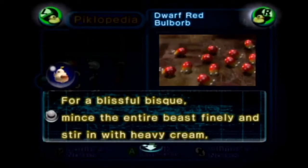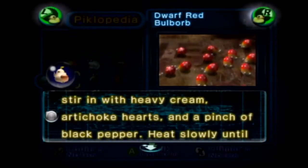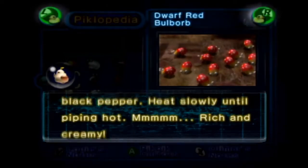For a blissful bisque, mince the entire beast finely and stir in with heavy cream, artichoke hearts, and a pinch of black pepper. Heat slowly until piping hot. Rich and creamy.